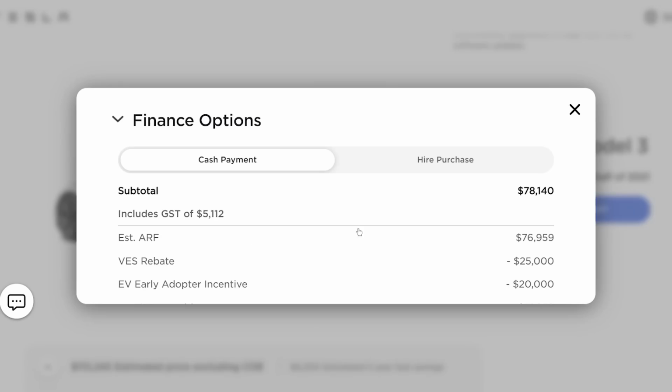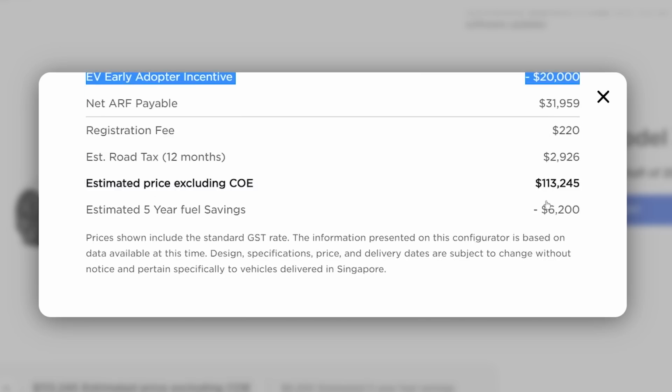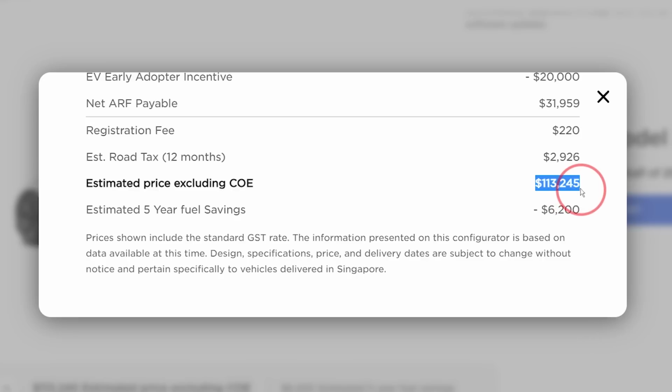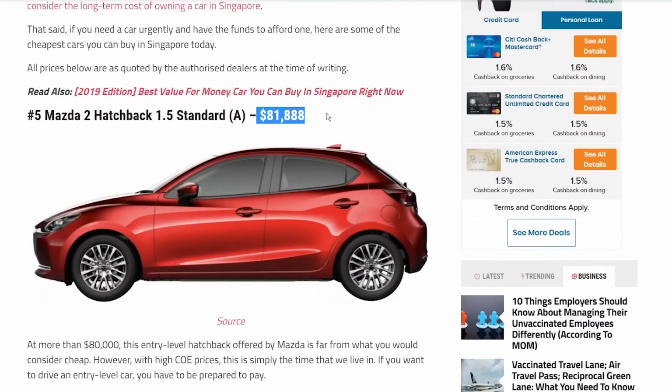If you get a Tesla Model 3, there's a vehicle emission scheme rebate and electric vehicle early adopter incentive which adds up to $45,000. The savings are actually quite huge, otherwise the car will be way more expensive. Tesla also included a 12 months road test for you, which is about $2,900. So the total cost of the car is already $113,000, which is actually not cheap at all. If you check out the cheaper cars, it's only around $70,000 to $80,000, and Tesla is already 50% more expensive than that. But I guess that is to be expected because Tesla has a computer in it.